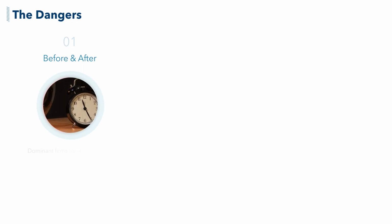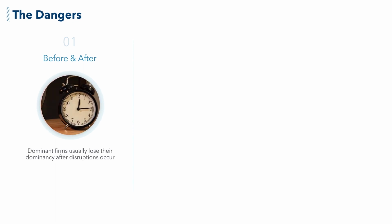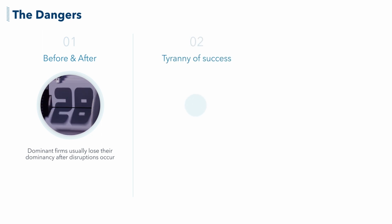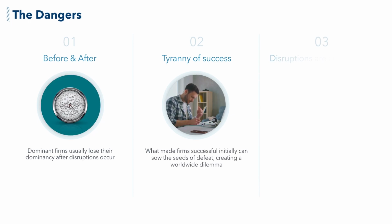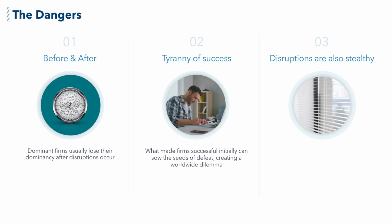The dangers of implementing disruptive technologies are that dominant firms usually lose their dominancy after disruptions occur. This is exactly what happened with Kodak and digital photography. It's interesting to remember that Kodak invented digital photography in 1978 and was one of the first companies to develop digital cameras. However, they were unable to move away from the consumable business model. Also, what made firms successful initially can sow the seeds of defeat, creating a worldwide dilemma. And finally, disruptions sometimes fly under the radar because they often occur unnoticed.